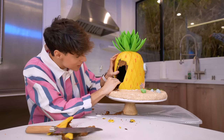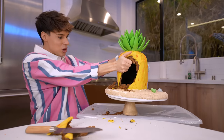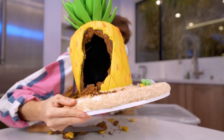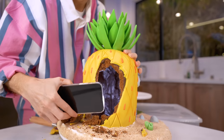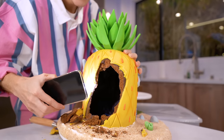I need to show you guys the inside because you will not believe me that the whole inside is chocolate. It's like a gothic nightclub in there. I'm trying to show you, but it's just dark. But you have to believe me, there is chocolate in there. Wait, maybe I can use my phone. This is me attempting to show you guys that there's only chocolate on the inside. It's so clean. The construction of this is insane.